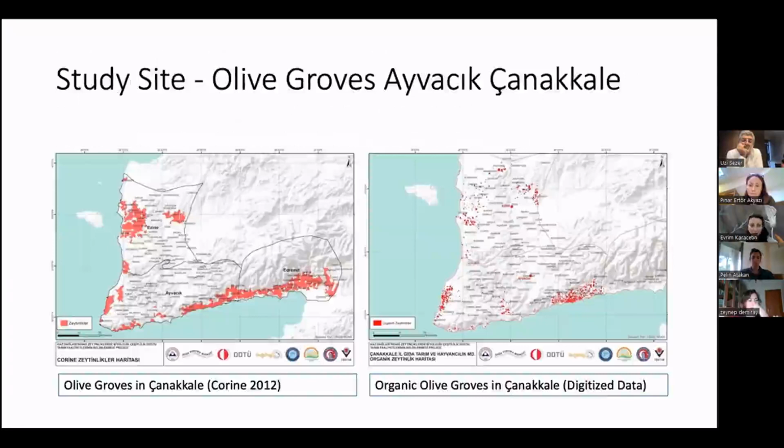First of all, let's look at our study area. This is the Ayvacık, Çanakkale map. And on the left you see all the olive groves. This is a Corine 2012 map, and all the red spots are farms, olive groves, in different parts of the Çanakkale region. And on the left, you can see the organic farming certificates as of the year 2015. And these are the maps we produced using the organic farming locations.